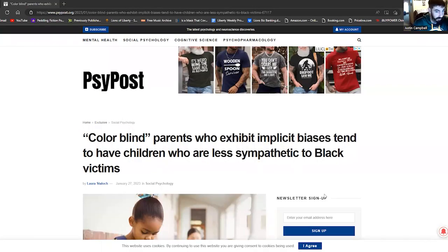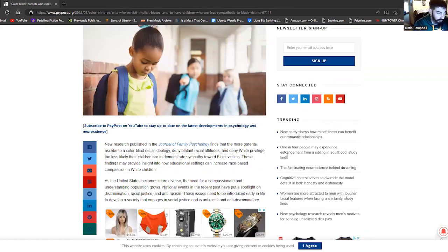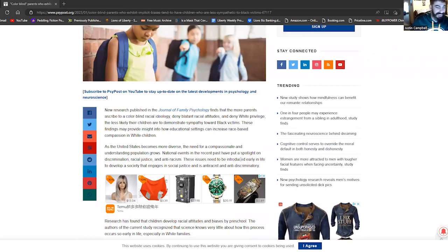Colorblind parents who exhibit implicit biases tend to have children who are less sympathetic to Black victims. We'll get through it before I start giving my analyses. New research published by the Journal of Family Psychology finds that the more parents ascribe to a colorblind racial ideology, deny blatant racial issues or attitudes, and deny white privilege, the less likely their children are to demonstrate sympathy toward Black victims. These findings may provide insight into how educational settings can increase race-based compassion in white children. God, that's so terrible. All of that.